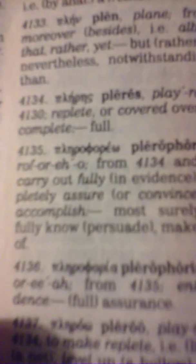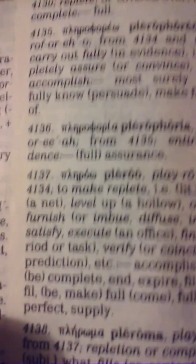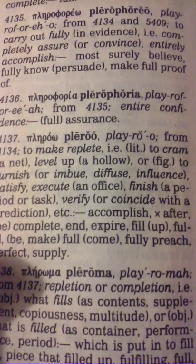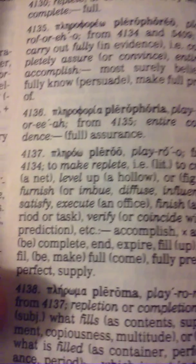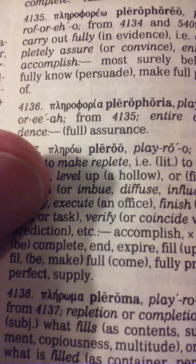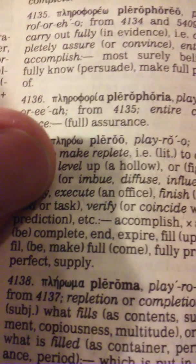So let's go back down into this word that it goes directly with, right? Stick with the main word. Pleroo. To cram. So he hasn't found your works crammed, or their works crammed before God. Crammed to be optimum, right? And then it says leveled up right here. So a hollow, so something that's empty, filled up, right?